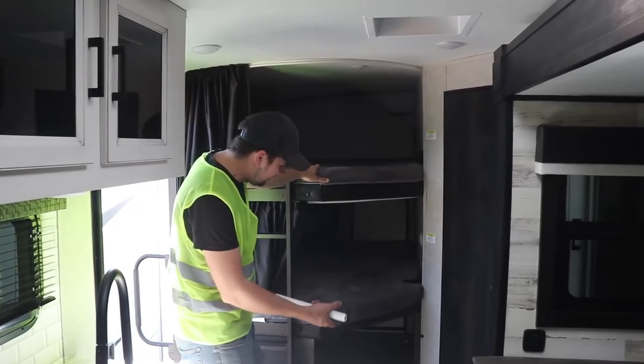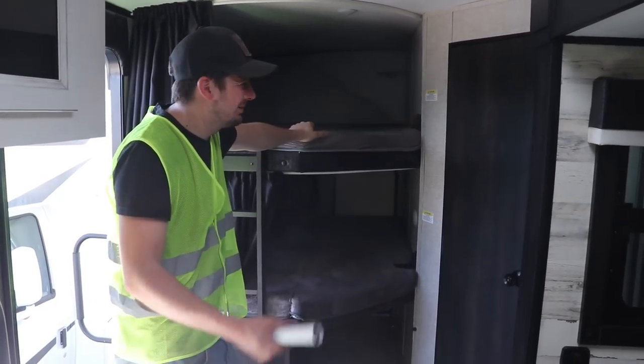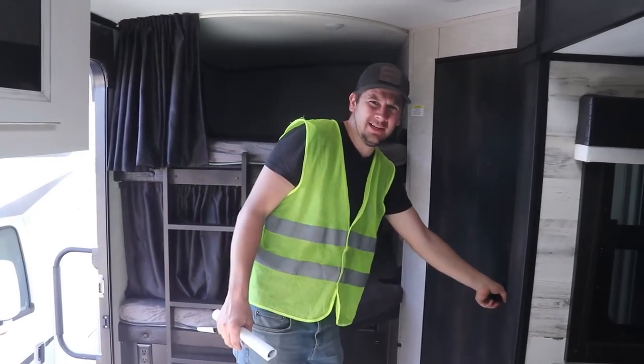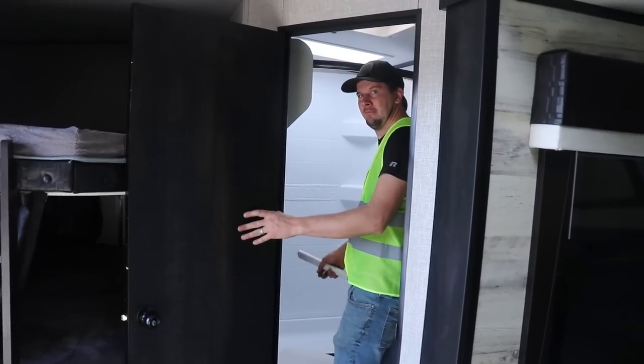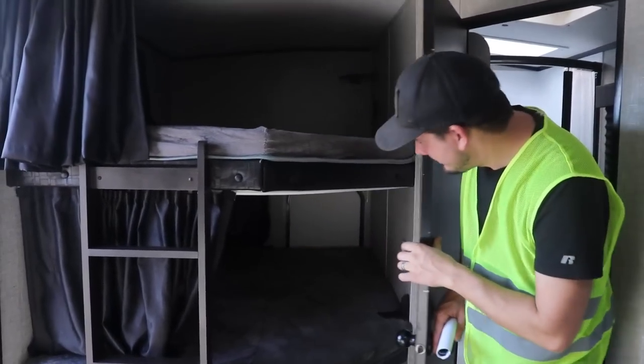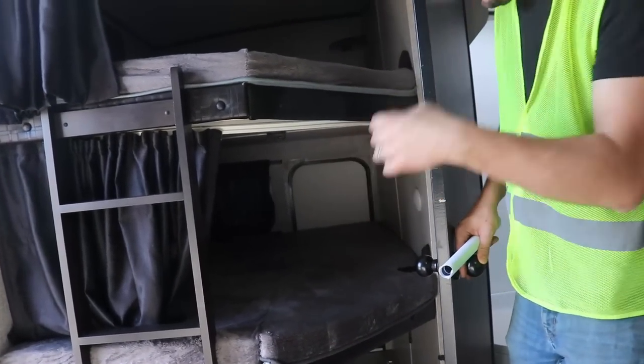So double bunks, really good. Lots of storage underneath. But I'm wondering what that door is for. They got the door in the back. I mean, maybe it's to the bathroom, like quick access. Oh, it's right there. There's a door? Yeah, in the bottom. Oh, so maybe this thing goes out and you can walk in.